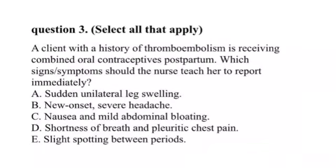Question 3. Select all that apply. A client with a history of thromboembolism is receiving combined oral contraceptives postpartum. Which signs/symptoms should the nurse teach her to report immediately? A. Sudden unilateral leg swelling. B. New onset, severe headache. C. Nausea and mild abdominal bloating. D. Shortness of breath and pleuritic chest pain. E. Slight spotting between periods.